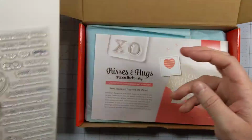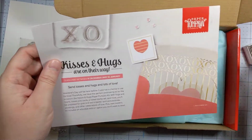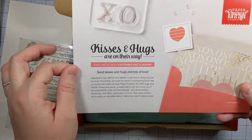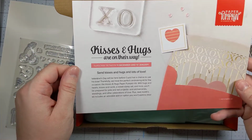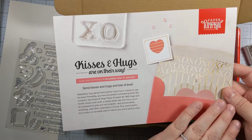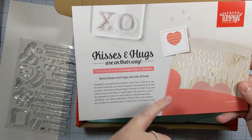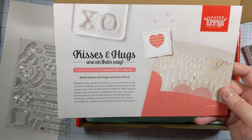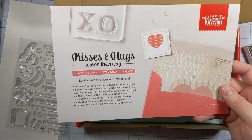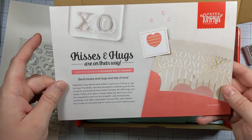Now that we've seen our stamps, let's get started on the rest of our box. This is the upcoming kit for January of 2022. Feels weird to say 2022, but this is going to be a Valentine's themed kit. The box is Kisses and Hugs, and I believe it's Flirty Flamingo, maybe Blushing Bride, and everything has gold foil accents. So it is going to be beautiful.